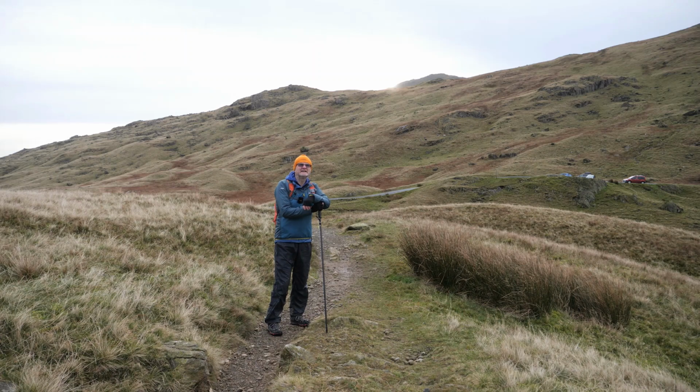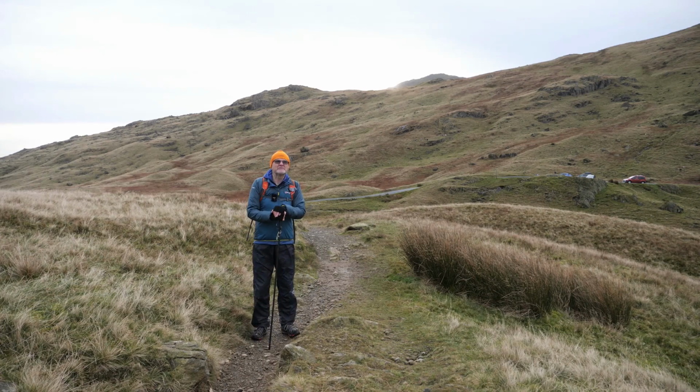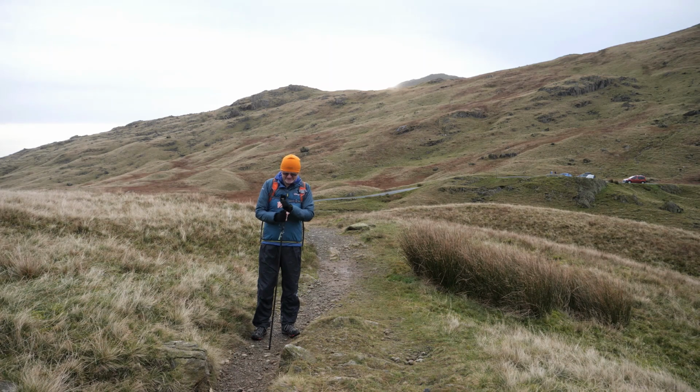We're in the Southern Fells, Wrynose Pass behind me just there, and the sun's just coming up over the top of Wetside Edge. A bit of a magical mystery tour this, because I'm not exactly sure where I'm going to go. I'm certainly going to go up Pike, and then we'll see how time's doing as to where we go from there. So that's the initial plan. Let's get on.